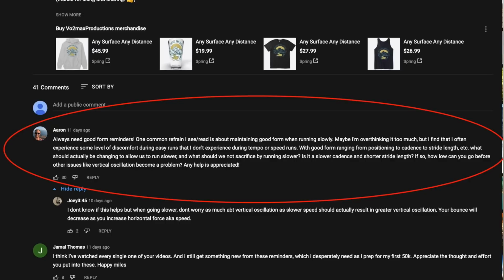Is it a slower cadence and shorter stride length? If so, how low can you go before other issues like vertical oscillation become a problem? Any help is appreciated. So great question there about running form and the body position in my last Training Talk Tuesday, official one. And I'm going to break this down into three parts.